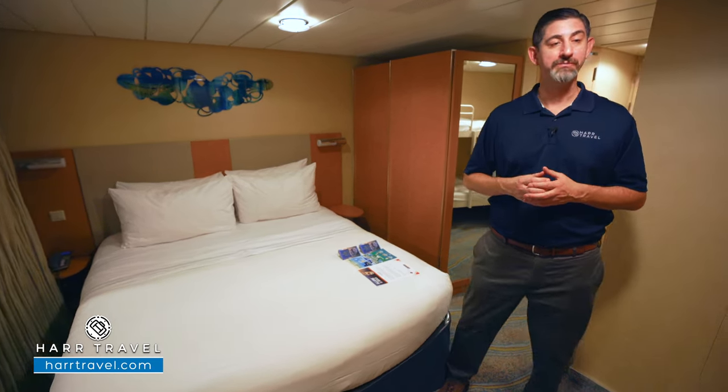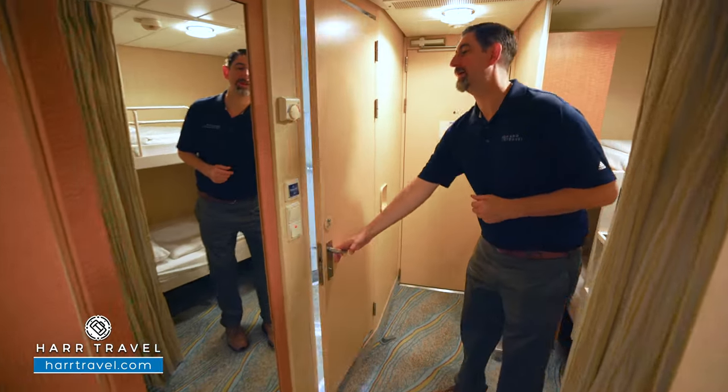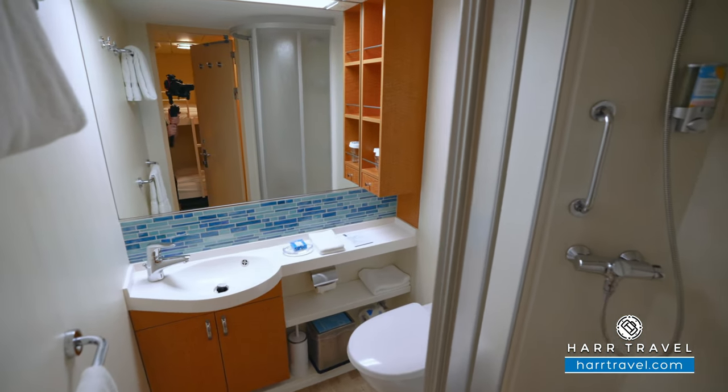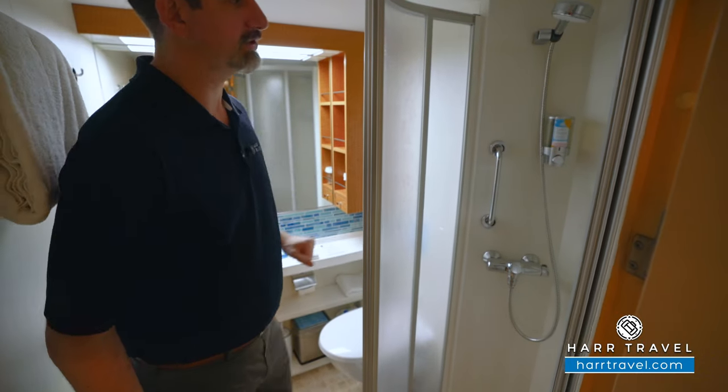Now let's tour the room. Now when you walk in the door to the right-hand side, you're gonna find the bathroom. Now it's a really good sized bathroom for an entry-level room. You've got storage up and down here, a little bit of storage underneath. You'll find that you have a plug for a razor and the toilet's tucked just behind.